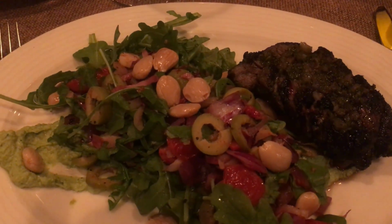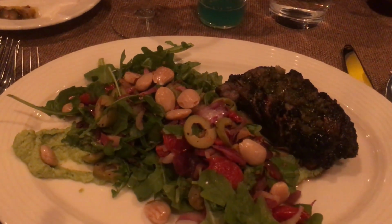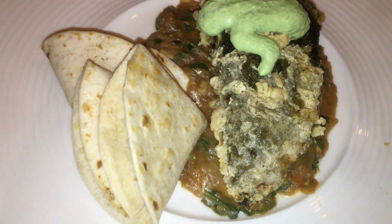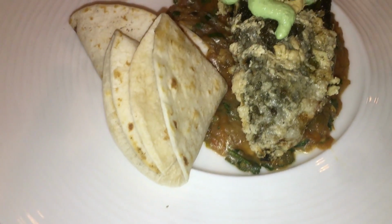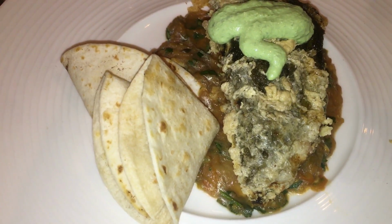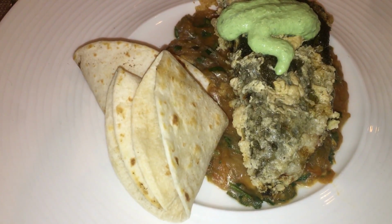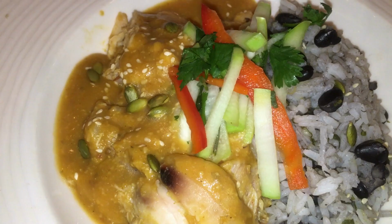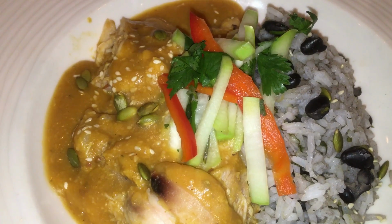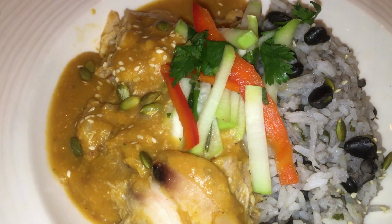For dinner tonight, I'm having an Argentinian steak salad. Looks pretty good. This is Ken's dinner. He's having a chili relleno with some grilled vegetables, Monterey Jack cheese, some salsa. It has some warm tortillas with it. This is Ken's main entree. It has chicken with a sauce on it, white rice, and black beans.